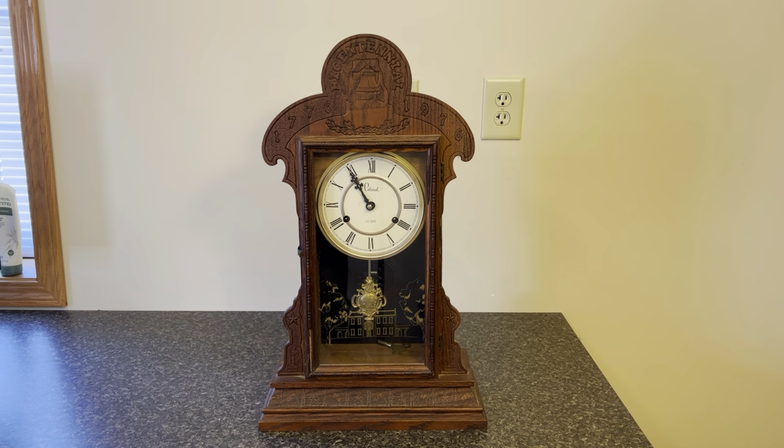Today we have a Bicentennial vintage clock. I don't know what you refer to these clocks as, in terms of mechanical clocks, wind up clocks. This has been in the family since new, since 1976. This was actually a wedding gift at the time to my parents.